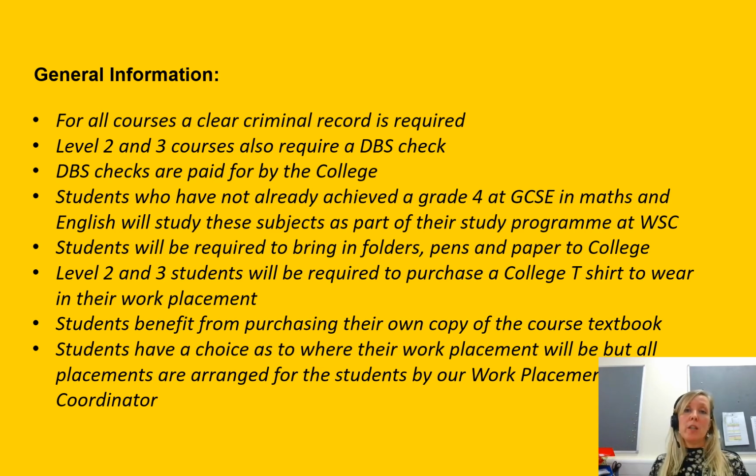Students do have a choice as to where they would like to go on work placement. Our work placement coordinator works closely with the students to gain a first and second choice. All placements are arranged by a work placement coordinator.